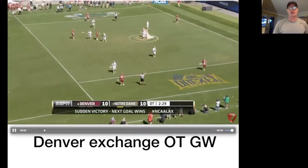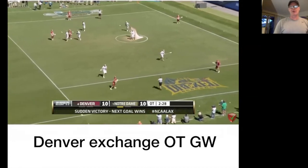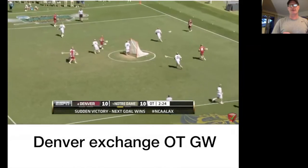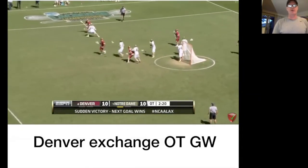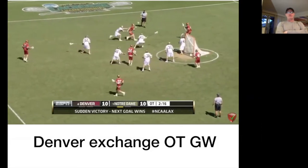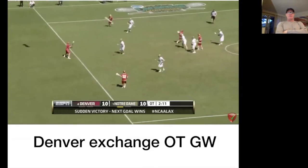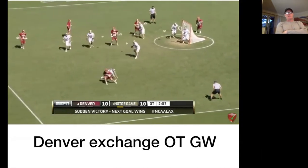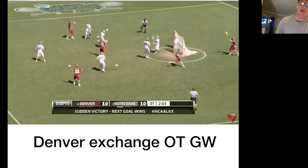Denver exchange on the OT winner. We've watched this. Denver ran a pretty slick little overload. They always window dress everything. They got overload on this side. They had Zach Miller going over. He got shut off. Notre Dame knew it was coming. So now they're balancing back into their 1-4. It's taking them a second to get there. Now they're in it. The ball moves over, and now they're getting their little exchange, cutting over, redodge, pass, dodge, pass, game winner.